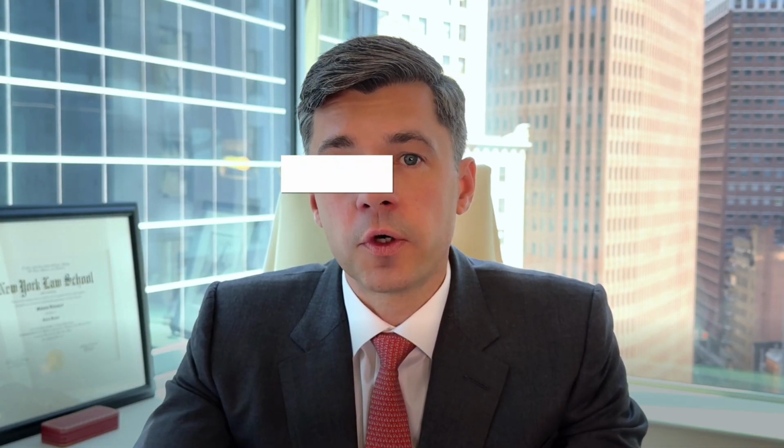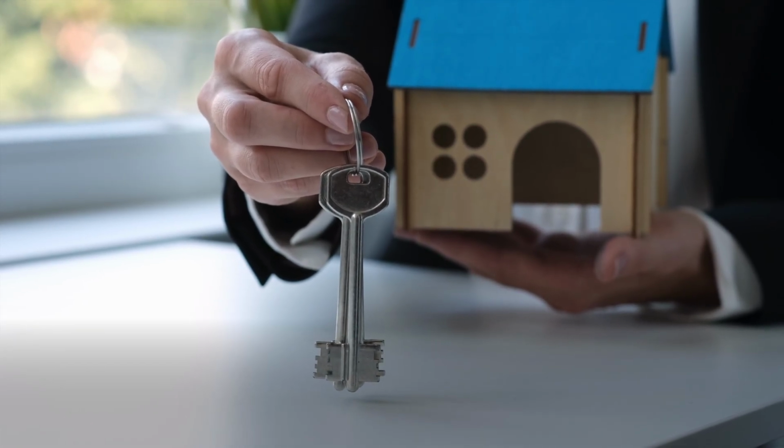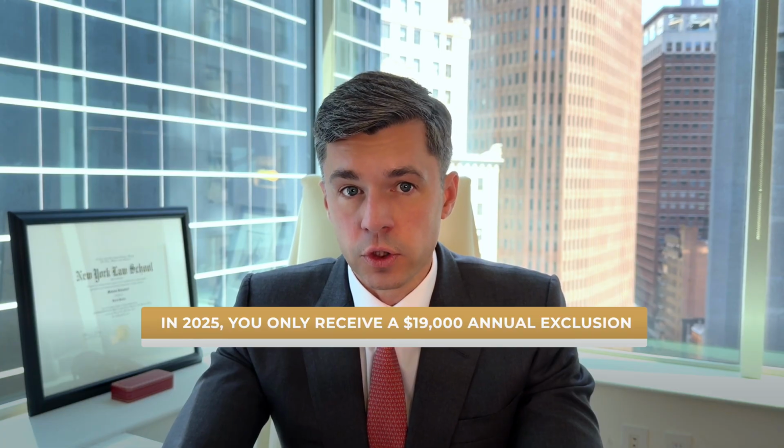Second, there is no gift tax advantage to using an LLC. So let's say you plan to give the property to your family member by transferring the LLC shares. The IRS will treat that transaction as a gift of U.S. situs real estate. And as a non-resident, you don't get the $14 million lifetime gift tax exemption that U.S. citizens enjoy. In fact, in 2025, you only receive a $19,000 annual exclusion.